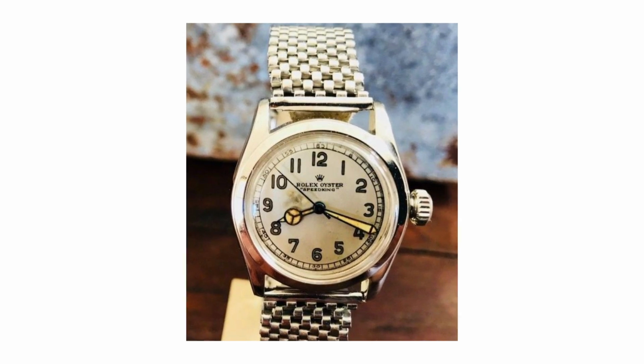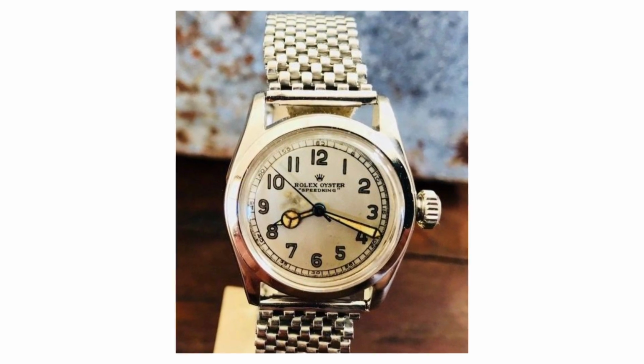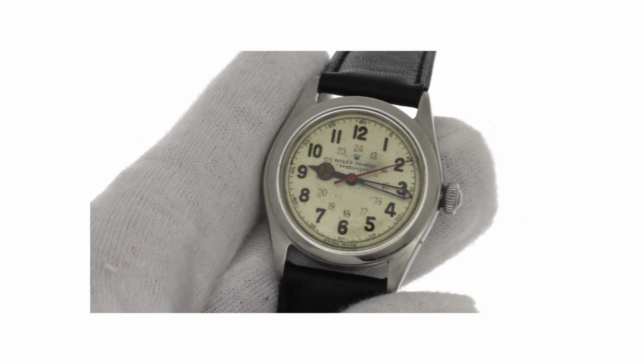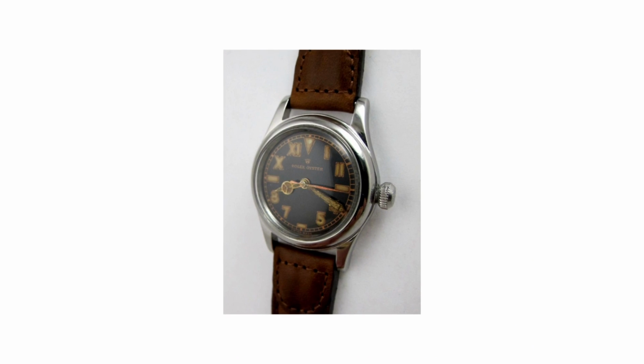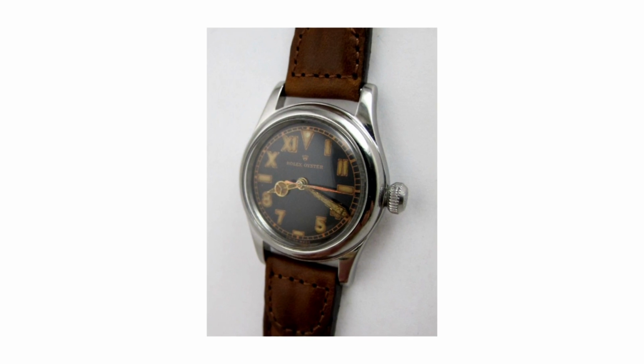So if we fast forward to World War II, Rolex has a great reputation. So great, in fact, that Royal Air Force pilots were actually buying Rolexes to replace their standard issue watches. However, the problem was that when these pilots were captured and sent to prisoner of war camps, their watches got confiscated. When Hans Wilsdorf heard this, he offered to replace all of their watches for free until the end of the war. So payment wasn't due until the end of the war.